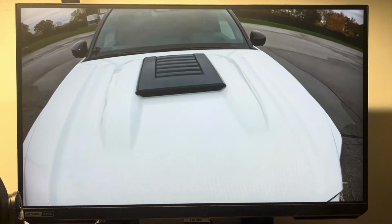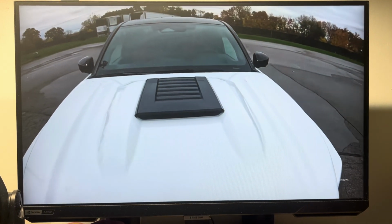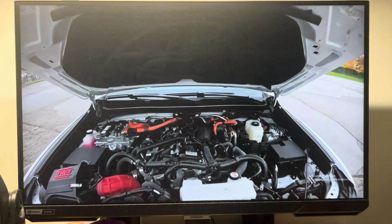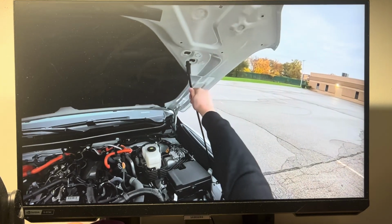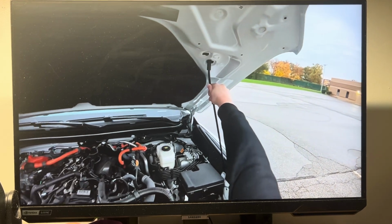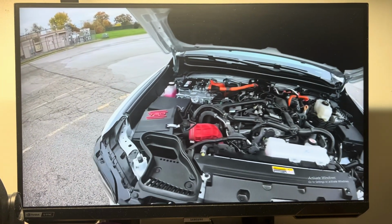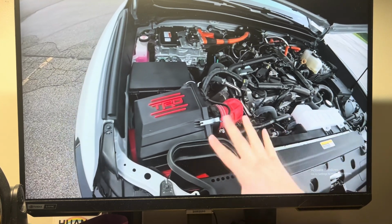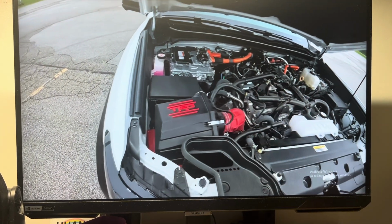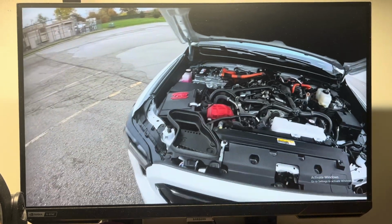The fake hood scoop on this is a little bit gaudy, and I actually thought it was real until yesterday I popped the hood, and you see that it is very much not real. And also for your $65,000, you don't get hood struts. So that's a bit disappointing as well. The only real difference under the hood is this TRD intake, a bit more open, a bit more flowy, which means you hear more turbo noises.